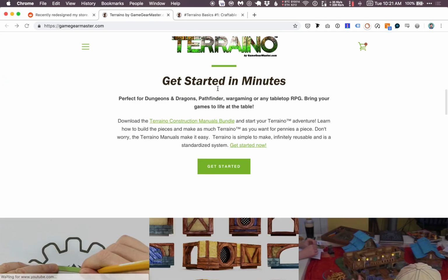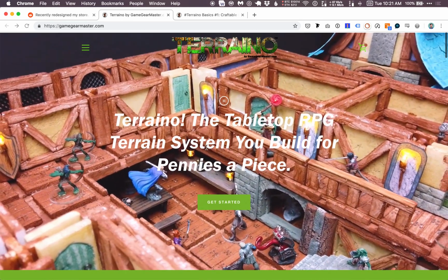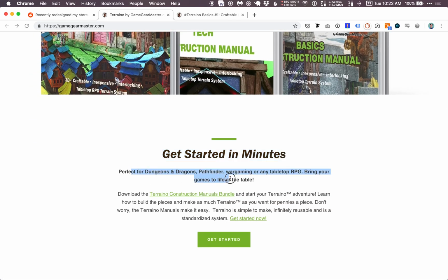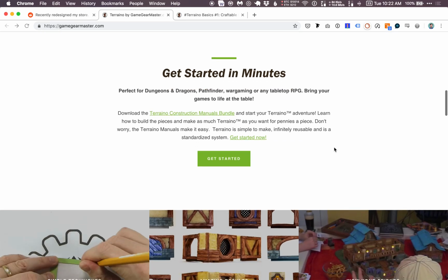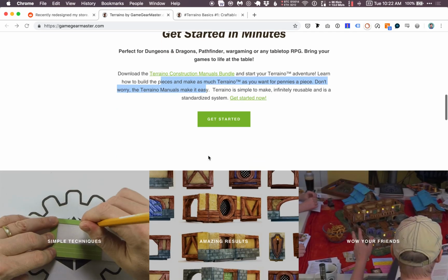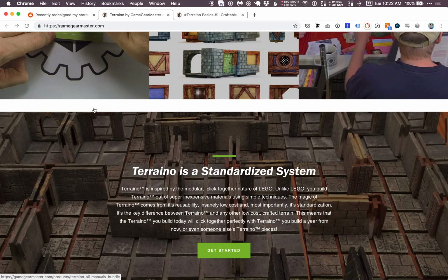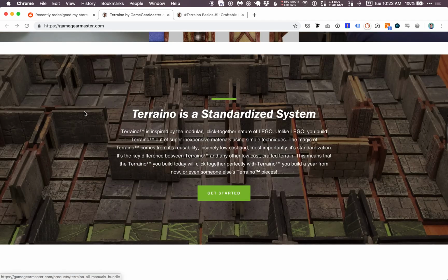So, get started in minutes, and so on. I see you say something like that a few times, like get started in minutes. I don't really like that because it makes me think I'm going to start playing games in minutes, when it's not really about playing the game in minutes. It's about building your own game boards. So this is closer to what I was saying about wanting to understand how it works and what I'm getting, and then what my next steps will be.